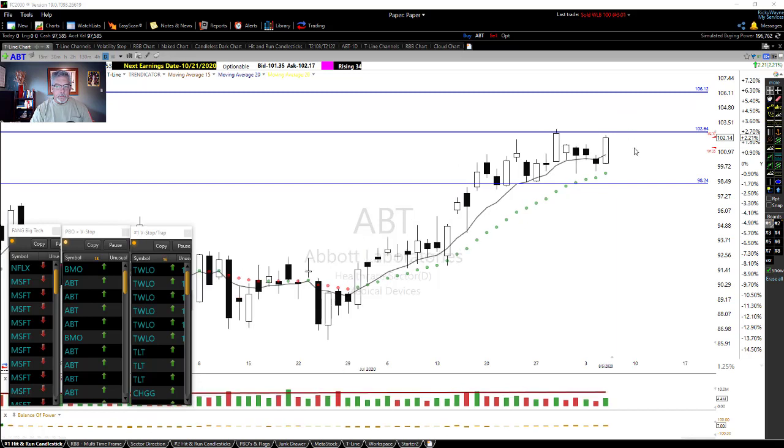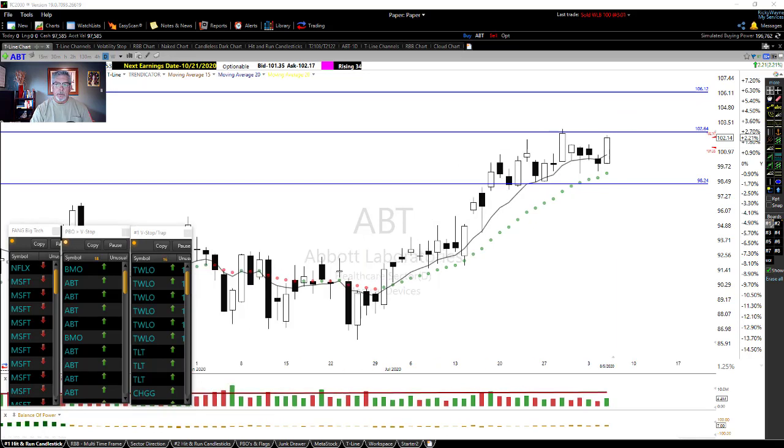Now, one thing that does concern me a little bit is the fact we have this high, and this is where we close. So I am a little concerned about that, but it's real simple. We need to get above this 102.64. Now, I did enter this yesterday, and I will talk a little bit more about it at the end of this video.